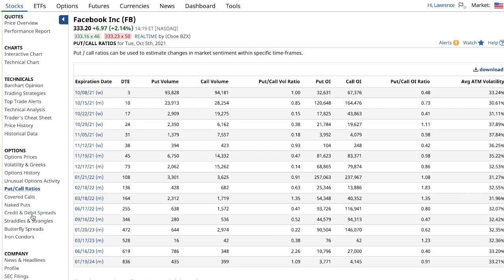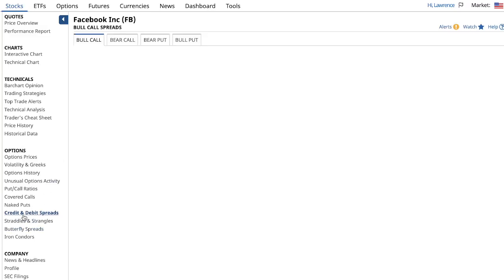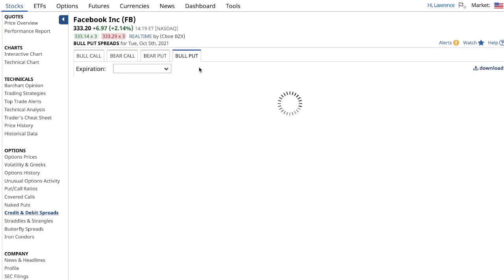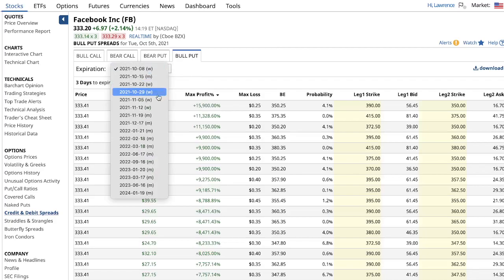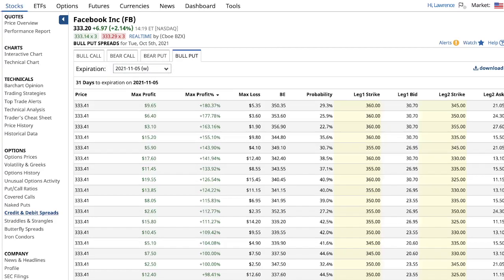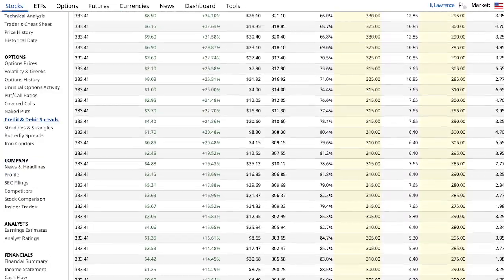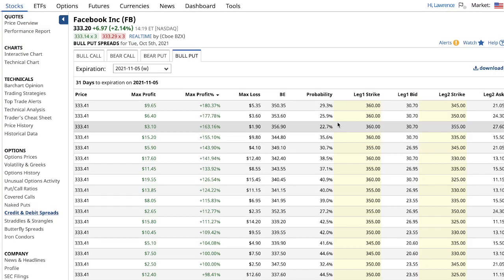I will look at my credit spread calculator here and see the put credit spread. There's a lot of opportunity there to this date. So yeah, there are a lot of opportunities here on put credit spreads where you can pretty much capture a little bit of premium.